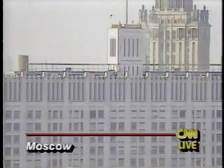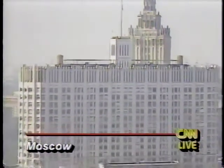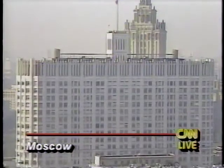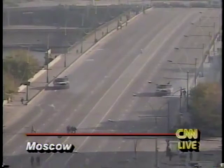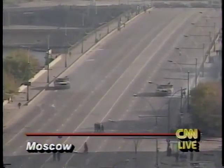If you're just joining us, this is the battle for the Russian White House, the legislature where hardline lawmakers have held out against President Boris Yeltsin's decree dissolving the legislature, and since then, pleas asking them to surrender. They have not surrendered. They are now barricaded inside their building and facing an assault by the Russian army that is now getting underway.